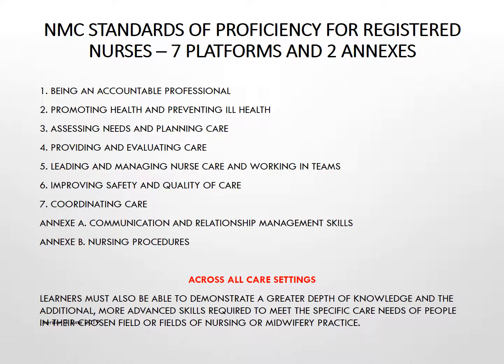So they introduced 7 platforms and 2 annexes. The platforms for nursing are, as you see, the increase in promoting health and preventing ill health, also leading and managing care and working in teams, and also the improvement of safety and quality of care, which is more prominent than perhaps before in a nursing course. The 2 annexes are around communication and relationship management skills, and the second annex is around specific nursing procedures. What they want is for learners to demonstrate greater depth of knowledge in their chosen field, and more advanced skills, but also to have experience of caring for people across all fields.